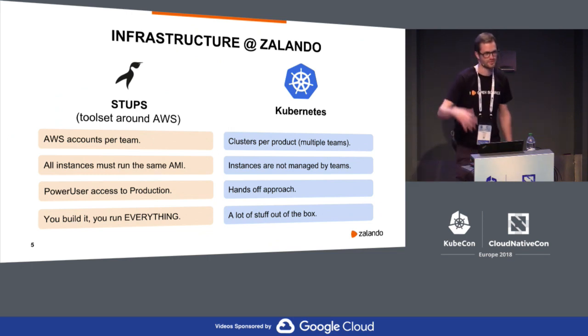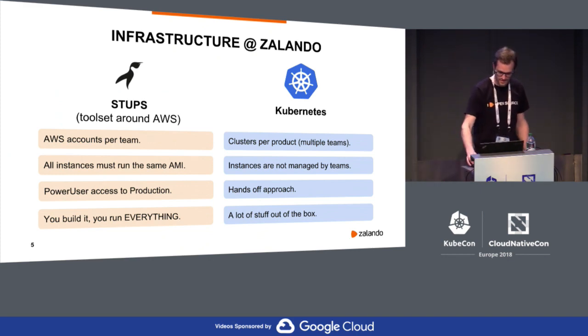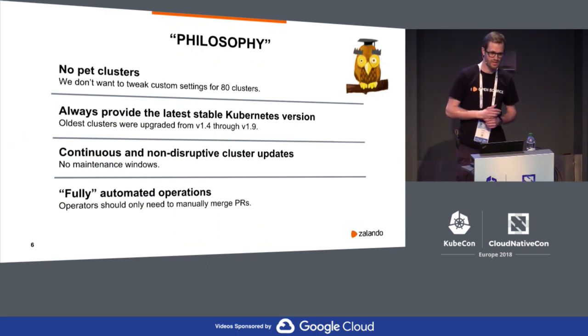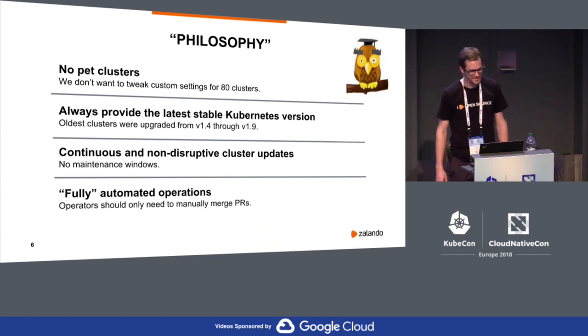And just to be clear, what I want to talk about today is not CI/CD onto Kubernetes, but actually continuous delivery of the Kubernetes infrastructure. When we started to set up this whole Kubernetes infrastructure about 1.5 years ago or so, we had some kind of philosophy. Philosophy is maybe too big a word, but just to have some idea of what we want with this platform and how it should work.